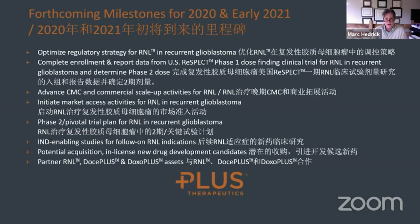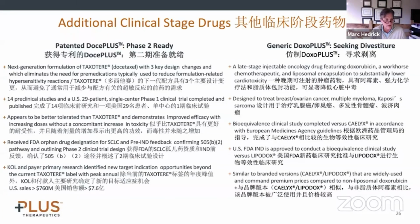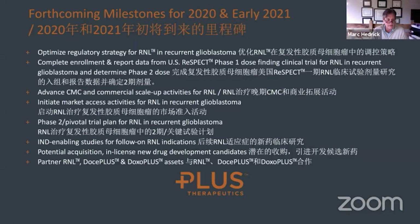The phase 1 data will be presented at the November 19th Society for Neuro-Oncology meeting. We were recently accepted for that, and so that data can be found there, or you can see it on our website thereafter. So we're presenting that phase 1 data in its entirety up to date at that meeting, SNO, in mid-November. We're also completing IND-enabling studies on the follow-on indications for RNL, and then we're looking for partners both for RNL and for our 2 clinical stage drugs.